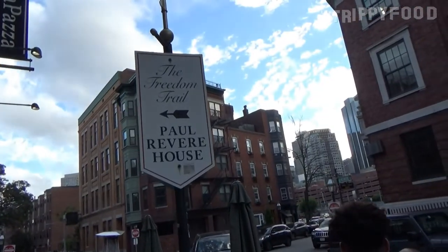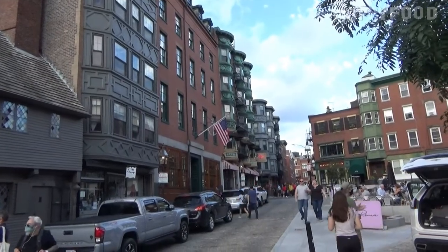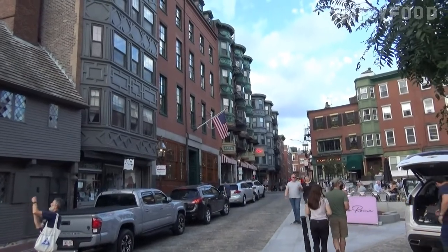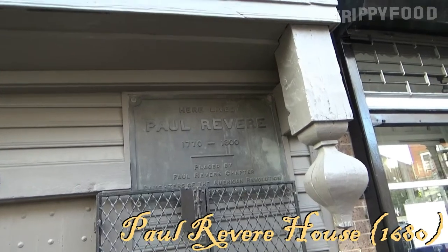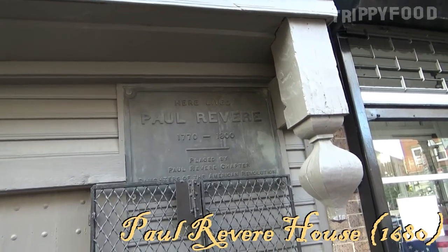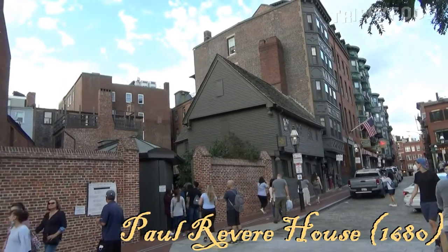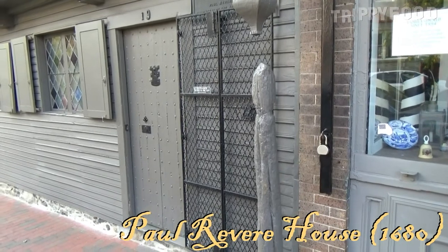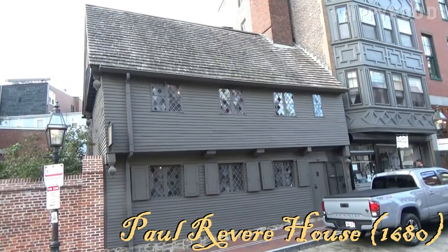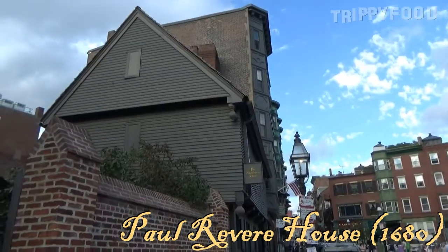Paul Revere House was built around 1680, and although Paul Revere was its most famous occupant, he wasn't its first. The original owner was slave trader Robert Howard. Revere lived here during the Revolutionary War period between 1770 and 1800. The house has gone through many architectural changes. It was restored to its approximate 18th century appearance in 1902. Unfortunately, we can't show you the interior as cameras are not allowed, but it's worth the price of admission for a tour.